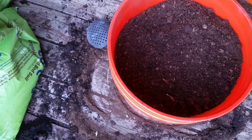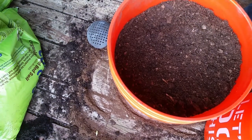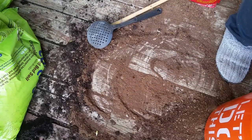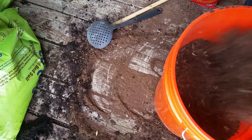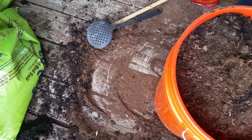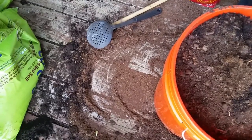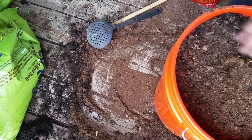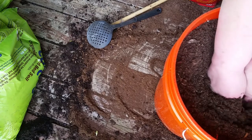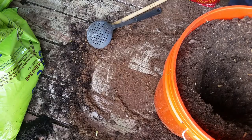I'm going to dump this into here, and you can see how many holes he's drilled. And then up the side about 6 inches or so, all the way around. So hopefully this is enough. The last time we did this, it wasn't quite enough, and it would get jammed up and it just wouldn't drain. And what I'm doing is just dumping it into this bucket with the holes, and all that good stuff will be on top ready for the plants. You just give it a little bit of a mix. And we're not going to pack it at all because tomatoes do not like to be packed.